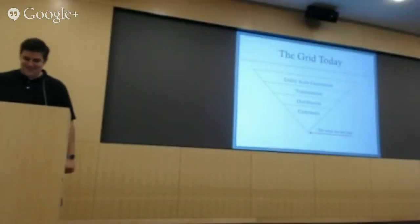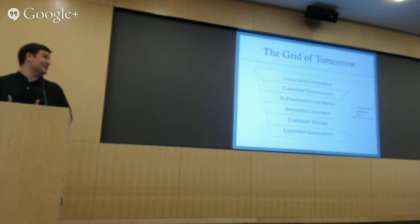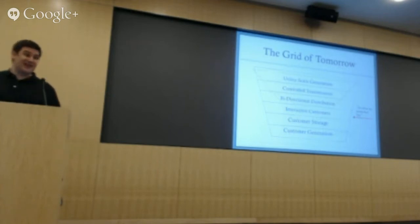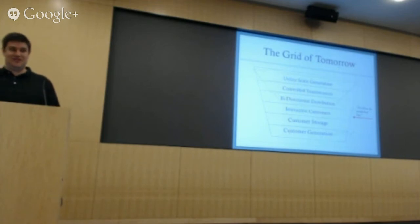Right. So we're transitioning now to this grid of tomorrow, and this is the block diagram of how I see that happening. You still have utility scale generation. You have controlled transmission that is better able to handle different generation from different areas and bring it to different people. You have bidirectional distribution that both takes power and brings it to people, and takes power from customers and brings it to other customers. Further, you have interactive customers that do mostly what they feel like. They do interact with the grid. They do understand the consequences of how they use power. You have customer storage, and you have customer generation, mostly solar.